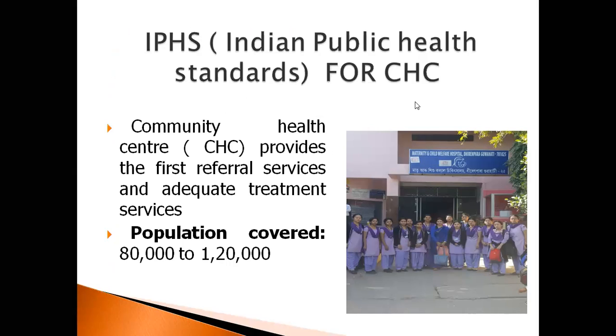Why do we call it a first referral unit? Suppose an individual comes to a sub center and cannot be managed there. Where will they transfer the person? First they will transfer to the community health center. That's why it is also called the first referral unit. That means it is the first choice for transferring a patient from the sub center or primary health center. The details of the community health center I will take in the next class.